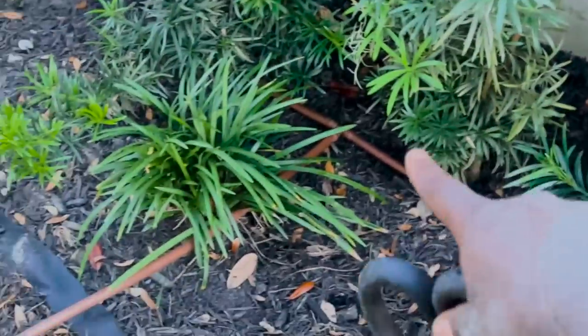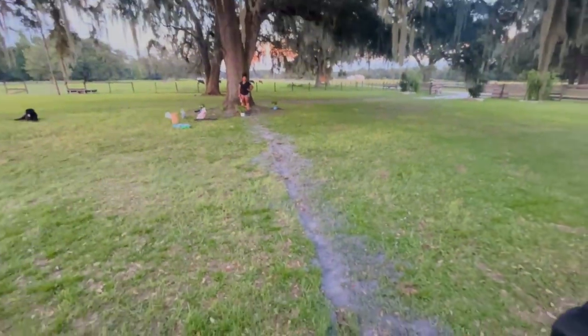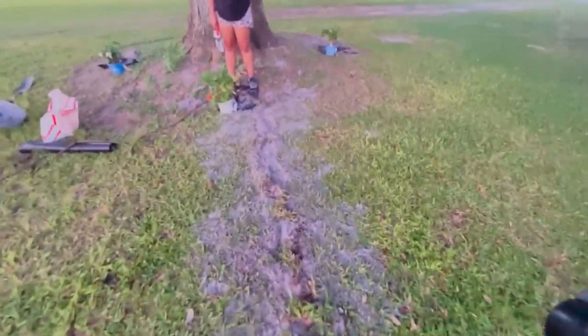Alright, y'all, so it's coming out of the tee, goes underground, and as you can see, all the way down to the tree, it's underground. So let me zoom out. So let's walk down so I can show you. We're walking down that path right now. I've compacted the dirt by walking on it.